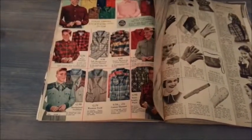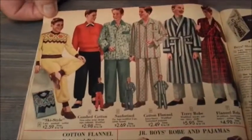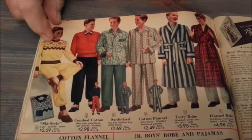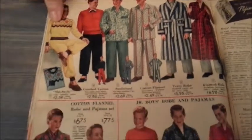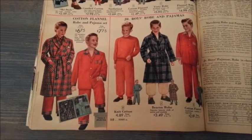Sorry, folks. Okay. Oh, robes. We didn't want to miss the robes and the pajamas. Cat's meow. Cat's pajamas. It's the cat's pajamas. There you go.